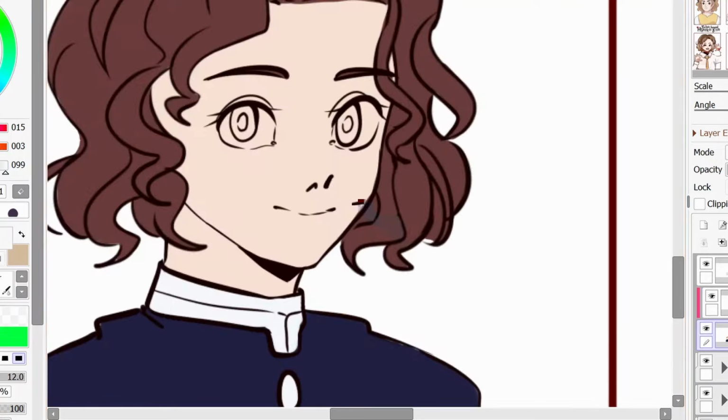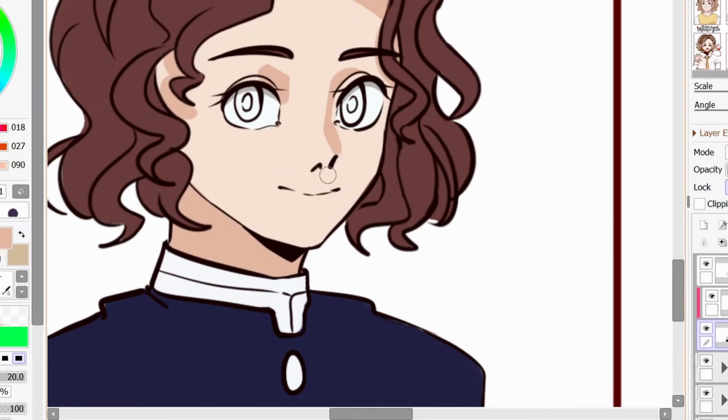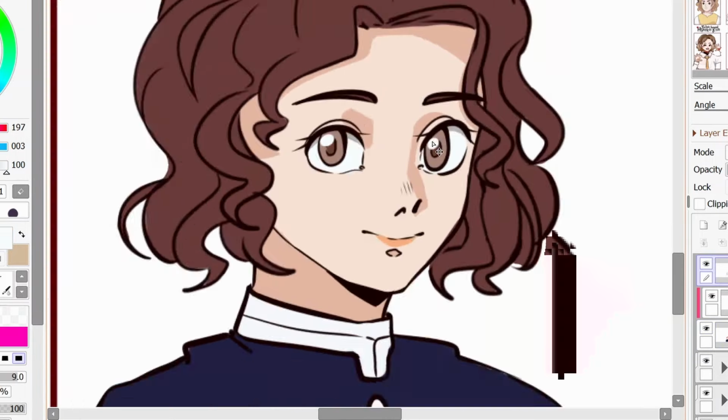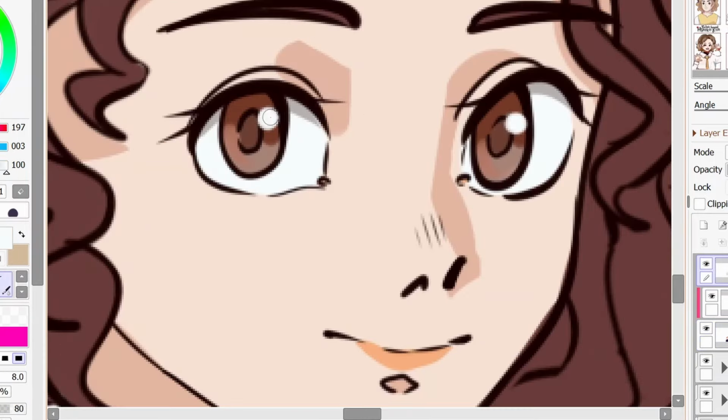And then for the rest of the face, I like that I was able to give myself orangey lips. It's not that I have particularly orangey lips or that I wear lipstick, but I think it's just more a thing that I do when I draw. I just like drawing orange lips. And then the nose is just very basic. I think everyone has that nose. So I gave it to myself as well.